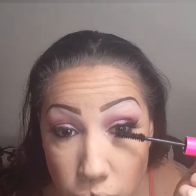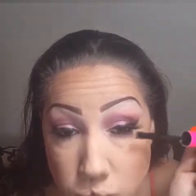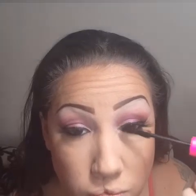Alright guys, last but not least, we're going to be using our Big Ego by Tarte mascara. I love this one. I just absolutely love the color of it. It's a fantastic mascara. I'm not going to lie, I have used better, but the color gets me every time.